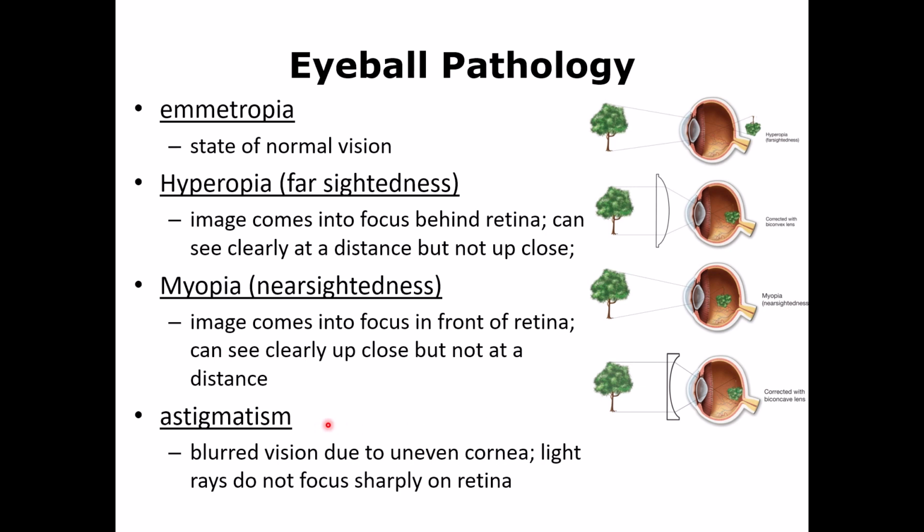And there is another different condition called astigmatism. Here the cornea is not smooth, it's a little bit curvy. It has different curves, and that's why when the light passes through the cornea, it cannot focus in one area, it focuses in multiple different areas, and that's why the person has blurry vision. So that is a common condition that comes with myopia.